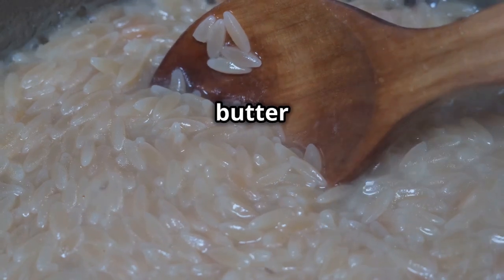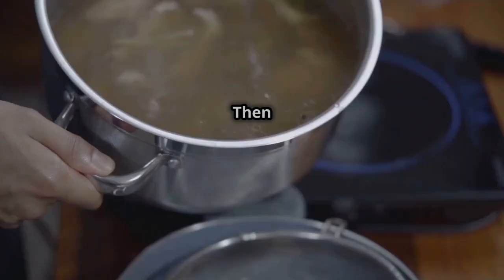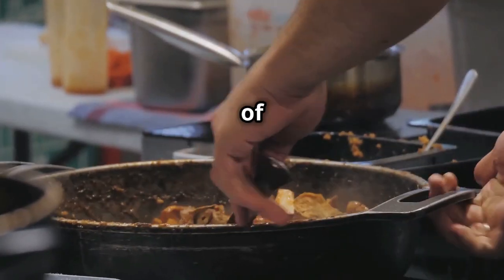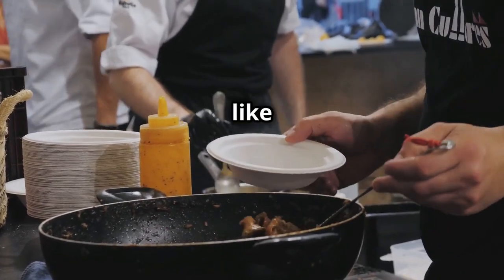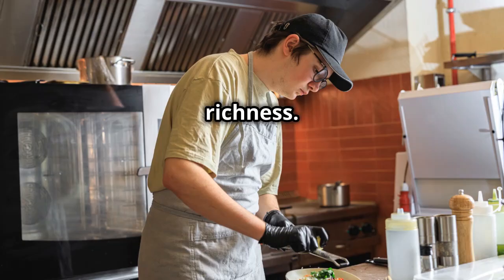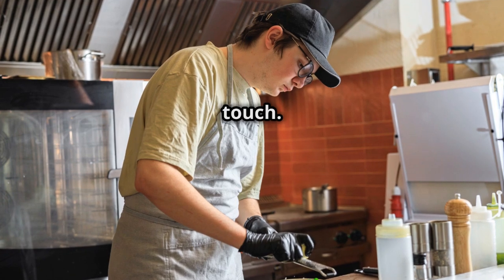Toasting the rice in butter is super important. It creates a nutty base for the dish. Then comes the slow, careful part, adding warm broth, one ladle at a time. This is the heart of making risotto. The constant stirring, the gentle simmering. It's almost like meditation. And when the rice is perfectly cooked and creamy, a nice piece of butter adds richness. To finish it off, a generous sprinkle of Parmesan cheese adds a salty touch.